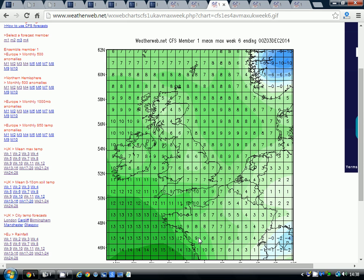If we have a look at the temperature, the maximum temperature forecast broken down to week periods for the start of December, the weekend in the 3rd of December, we see that generally temperatures around average at the start of December, nothing particularly cold showing up there, and that's because November is looking like being basically a mildish and unsettled month on this morning's CFS update anyway.